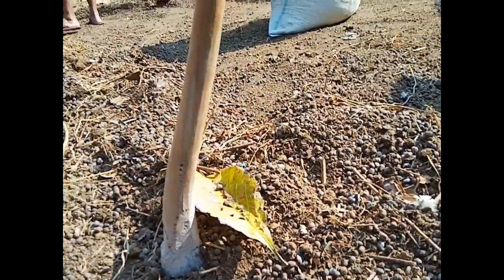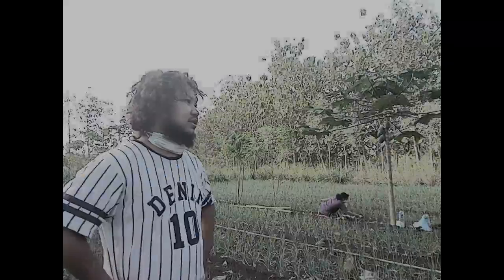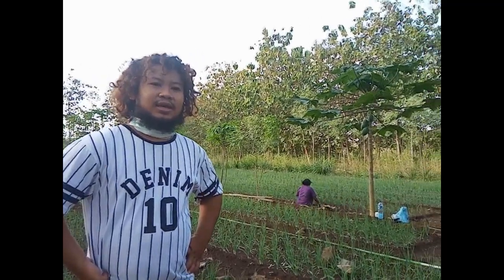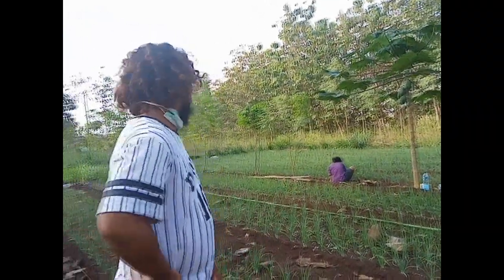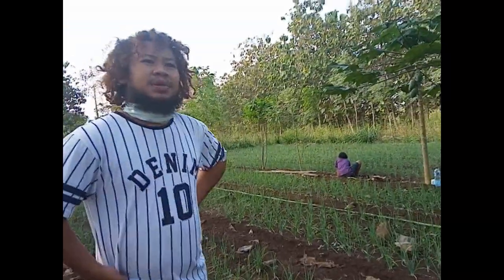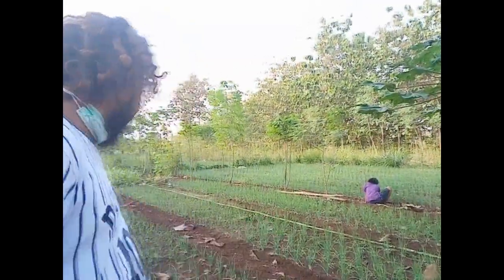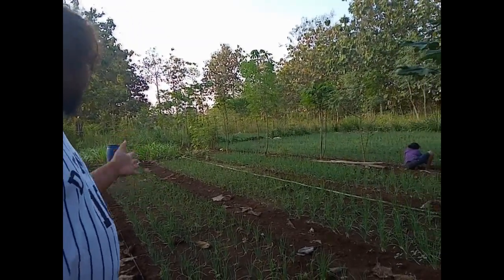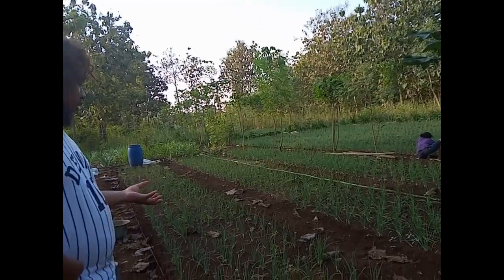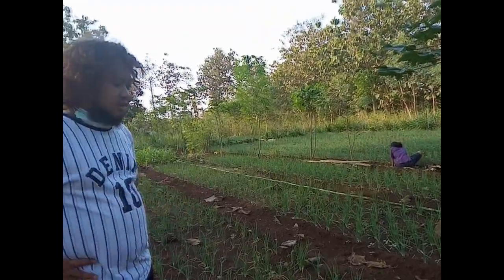And let's go to our farm area. This is about 4 p.m. and this is the time to go to my red onion farm. After maybe a half day in the cage, this is the time for me to add fertilizer in this area. So we hope our red onion can grow very well, because we have some problems.